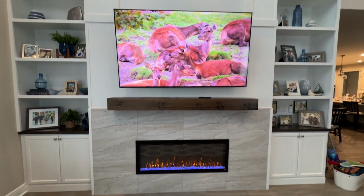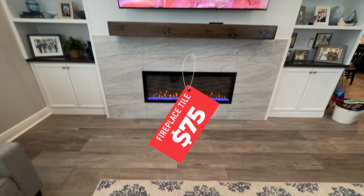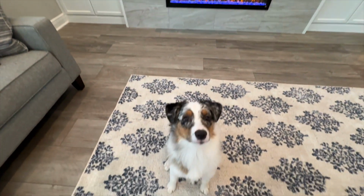We chose the tile for around the fireplace and bought 3 boxes for a total of $75, even though I only actually ended up needing 2 boxes.